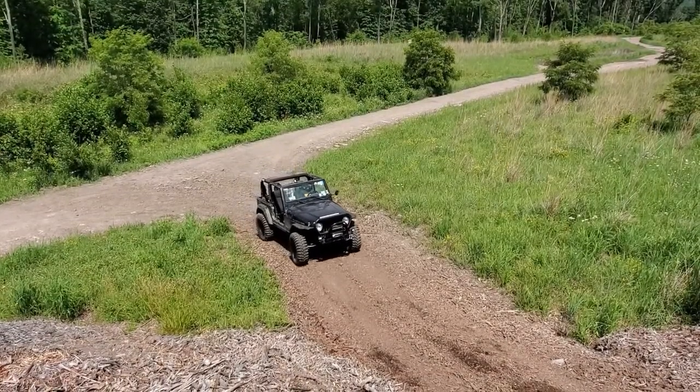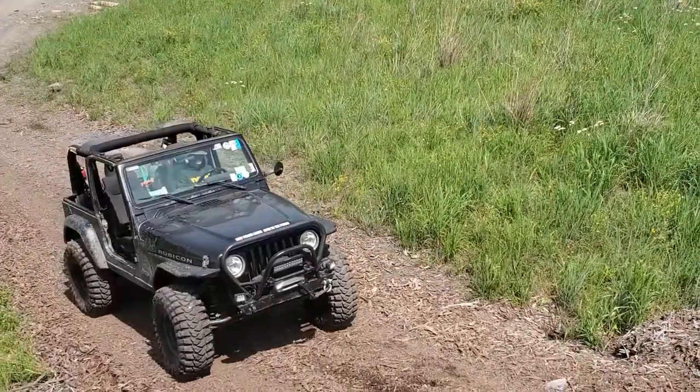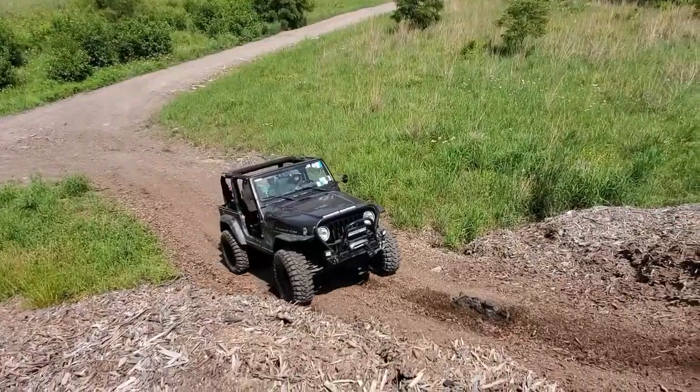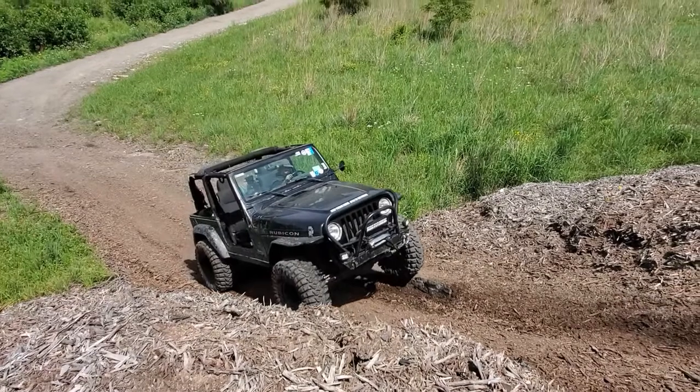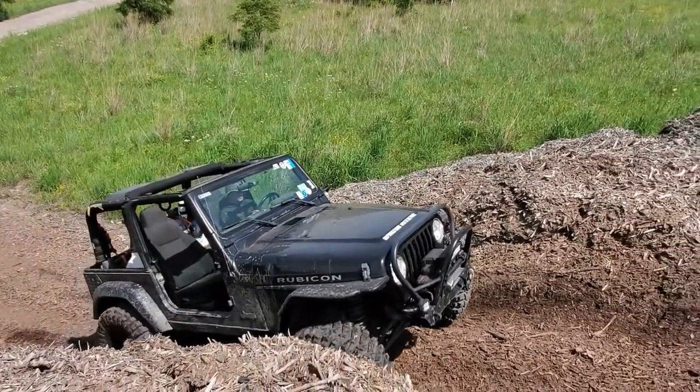After we completed Trail BA, we headed over towards more of the center of the Eastern Reserve and hit Trail 22, where we came to the giant mulch piles and a very large rock pile that we love to test our rigs out on. Keep giving it gas.